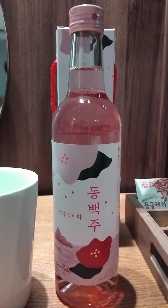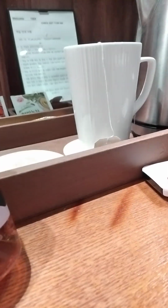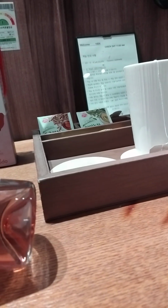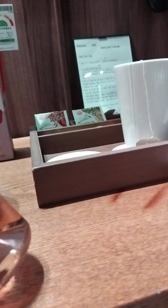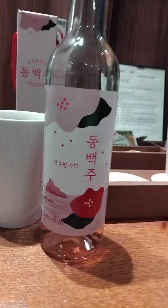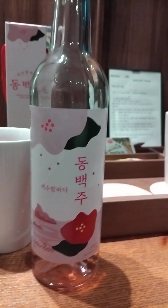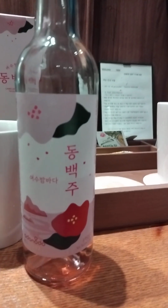Let me do a tasting to see what it actually tastes like. The thing with most Korean alcohols is that their alcohol content is not very high, and according to the labeling, it's relatively low. Down here it says 16% ethanol, meaning alcohol content. So it's not considered the highest. Of course, the highest is vodka, like Russian and Polish vodka. In Eastern Europe the alcohol content is really high. 40% is a very standard figure.